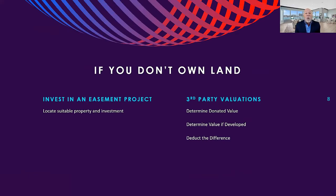If you don't own land, that's okay, because there are projects out there, and I have one, by the way, to invest in an easement. You have to locate suitable property and a suitable investment, and that's pretty easy to do once you know that they're out there. And then you have to get third-party evaluations. That's a major part of what we are talking about here, in that you have to determine the donated value. You have to determine the value of what the property would be if it were developed, and then you get to deduct the difference. I'll show you what that means right now.